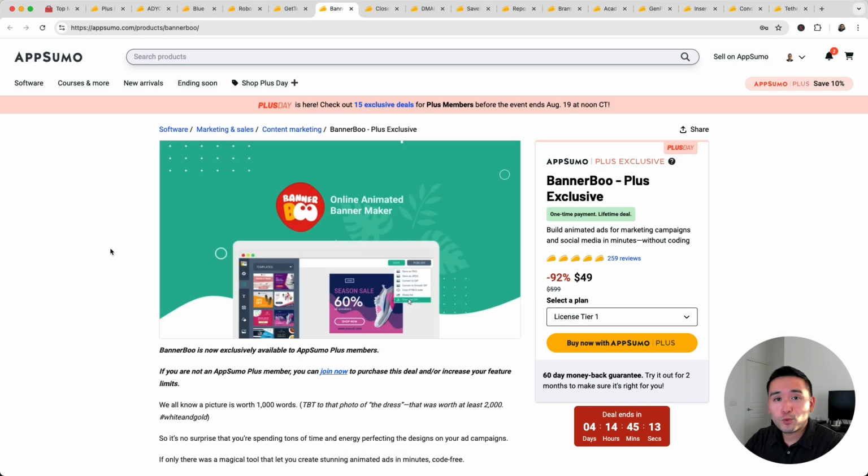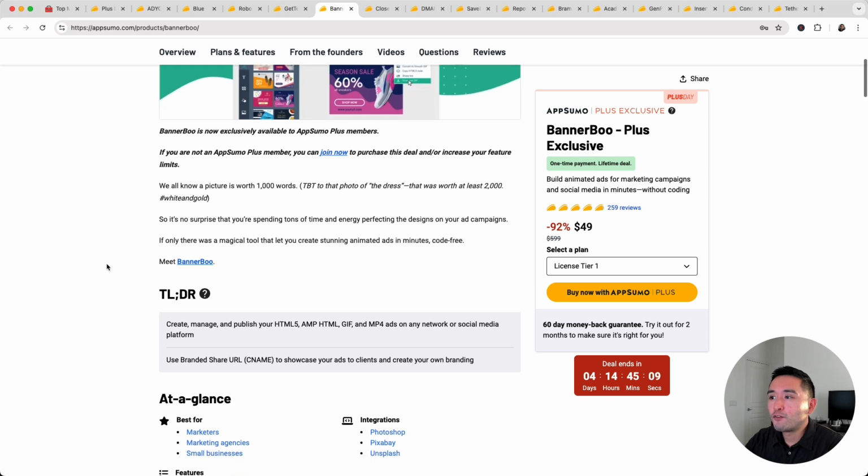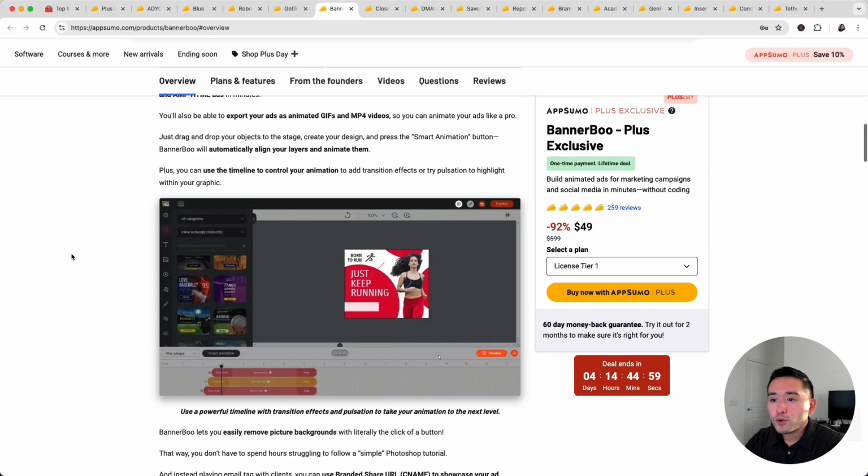BannerBoo, so another returning deal. Now this one helps you build automated ads for marketing campaigns and social media without coding. So it's similar to Canva.